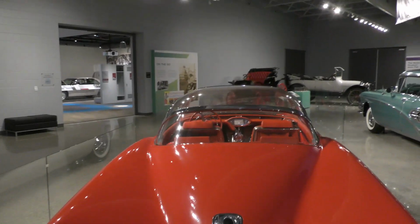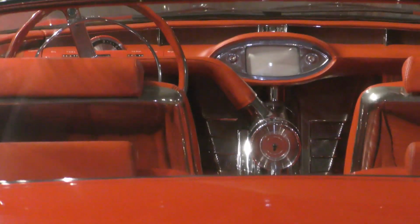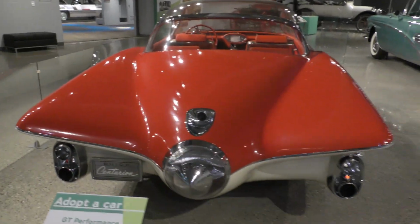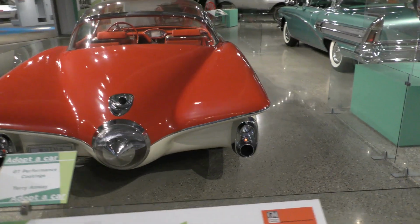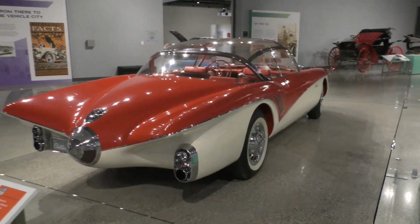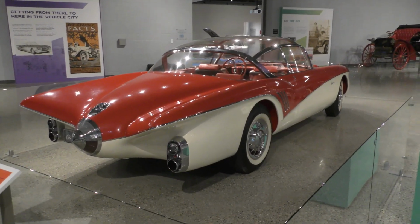Wow. Look at that. That's nice. Look at the interior in here. It's a beautiful car. And how many of these did they make, or do you know? I think this one is the only one. The only one. Yes. Wow.